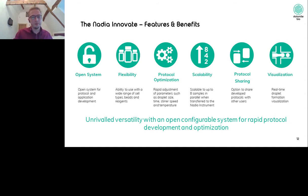So without further ado, I will now move on to and allow Pawel to take over, where he'll take over the part downstream from encapsulating those droplets and through to the aspect that takes place on sequencers once we have a sequenceable library. So over to you, Pawel.